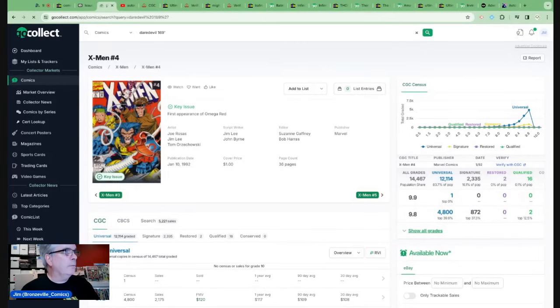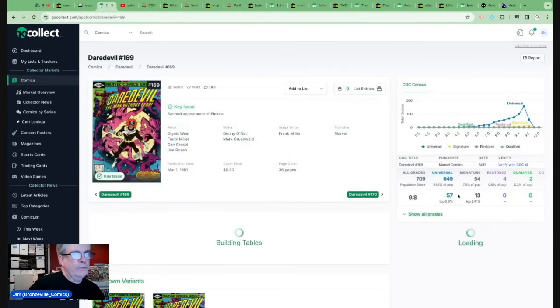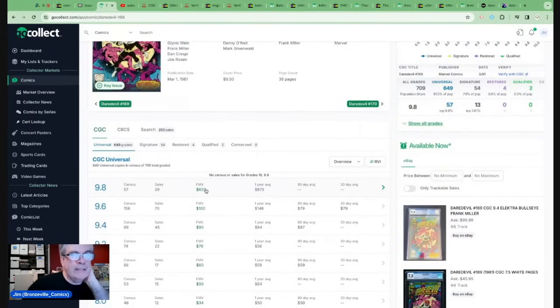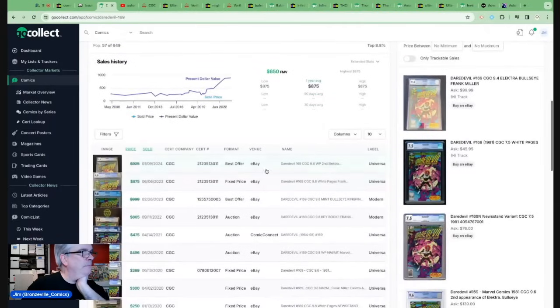I mean, the newsstand's a little bit of a plus. It is a 50% bonus. 29 sold as opposed to 253. Only 57 on the census at a 9.8. And it does have, they say 650, but 875, 865. I'm interested, not interested enough at the moment to see what this sold for.